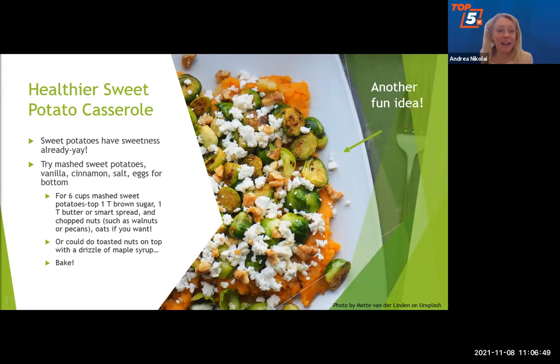So, sweet potato casserole, right? They're delicious. Remembering sweet potatoes have sweetness already, you've got a head start. But try using things like vanilla and cinnamon to enhance their sweetness. Both have been found to enhance sweetness, and both have 0 calories, and cinnamon has a lot of health benefits. So you're doing well with that.